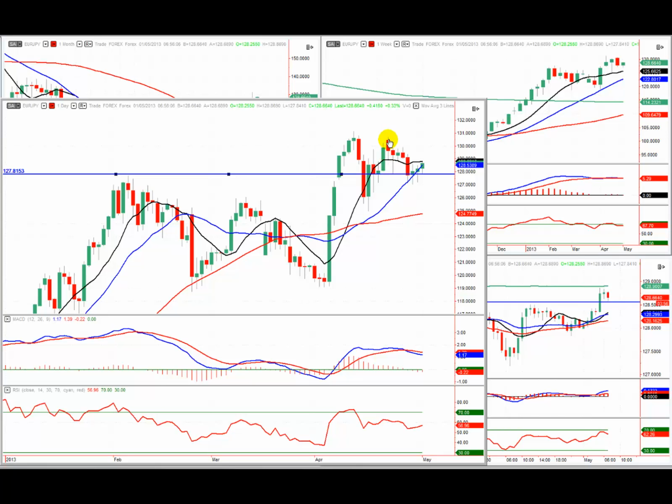Now we have made a lower high here and now pulled back into this level again, this 128,000 level, and found support around the sort of buy zone. For the past 3 days we're now getting some nice strong candles and strong buying action to the high side off this flat level. It happens to be in the buy zone.